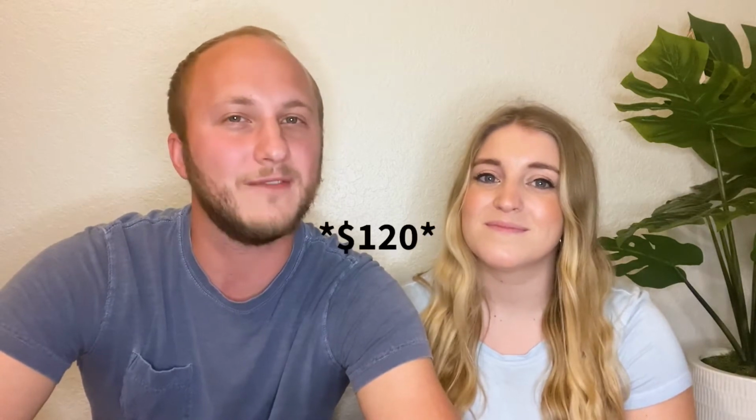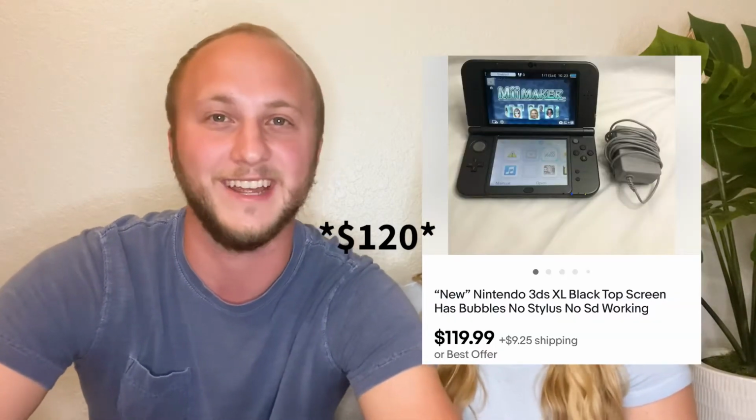Recently, also, I got a Nintendo 3DS for $15. The top screen didn't really work too well, but I was able to sell it for, I believe, $115 in just a couple days. So definitely keep an eye out for broken electronics. Obviously, if it's shredded to pieces and super rusty, don't get it, but they can usually turn out pretty good. So keep your eyes peeled. You'd be surprised. A lot of people will pass them up. So that's when you come in and you get those deals.